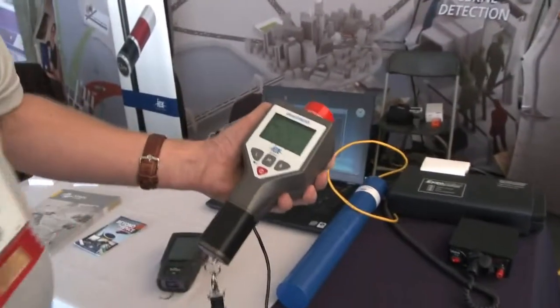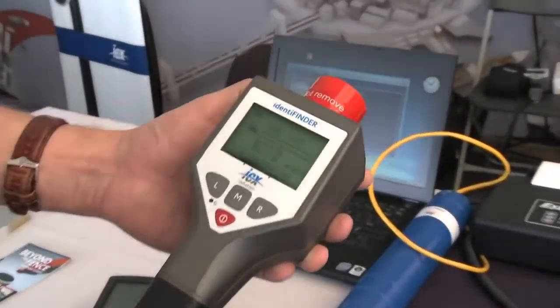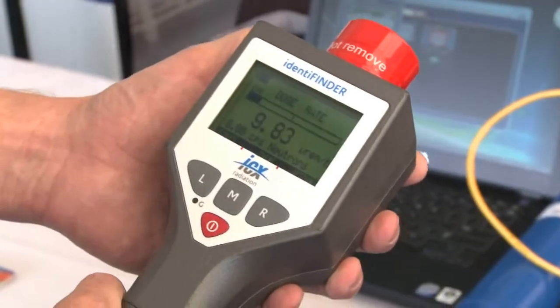So the key element is not just to be able to detect radiation, but also to identify the type of radiation that you have and then determine whether or not that is benign or a threat. And hence the identiFINDER is used for that purpose. Handheld, designed to be used out in the field.